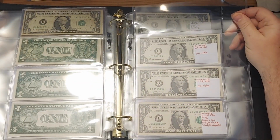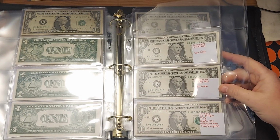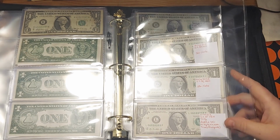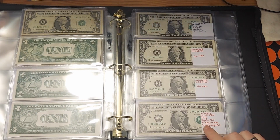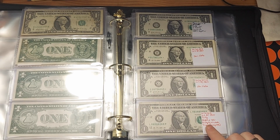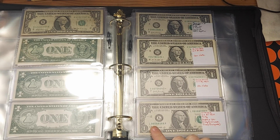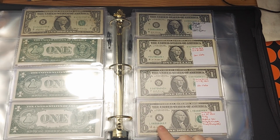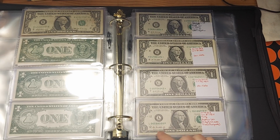Then you go on here, a star note. And then in 2013 I have 2 triplets and 1 pair. All digits are even, so it's 1 triple of 8s, 1 triple of 0s, and a pair of 6s. All are even. And being that there's 3 unique numbers, it's a trinary.